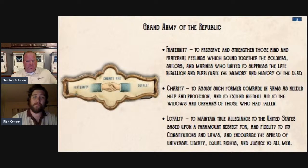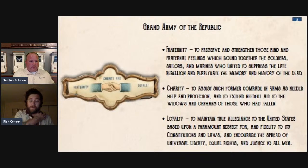Charity is to assist former comrades in arms as needed with help and protection, and to extend needful aid to the widows and orphans of those who had fallen. So not only are they thinking about the veterans, but everyone that is involved, as far as families go. You know, when there's that empty chair at the dinner table, who's going to be taking care of these families? That really involves financial support as well.